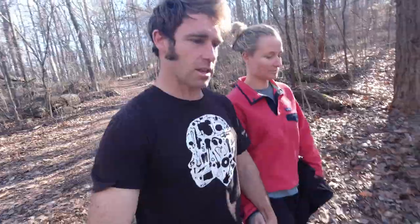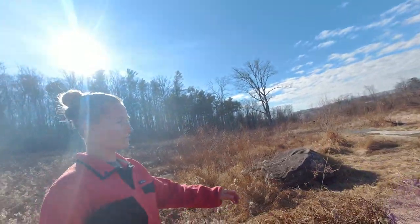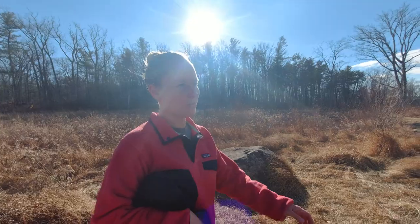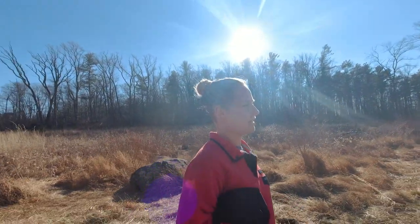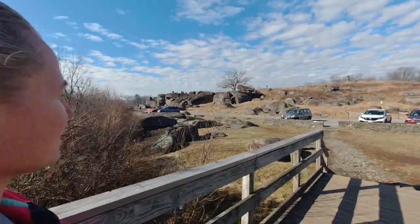We have been to the top of the hill and now we are on our way back down. And then we're going to stop at an ice cream shop. I am looking forward to ice cream. Ice cream! Yep, so there's the Devil's Den over there. There's a little grouping of boulders. And it was where a whole bunch of guys died when the Confederates had tried to take it from the Union guys, I think. It's a blood bath.